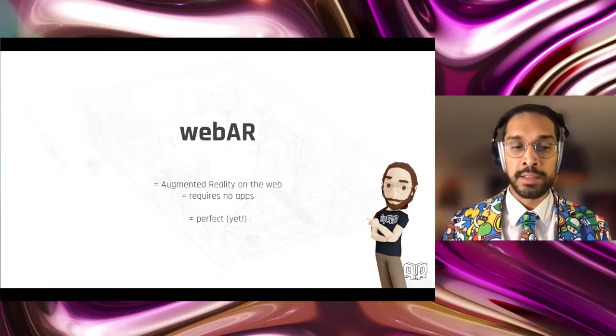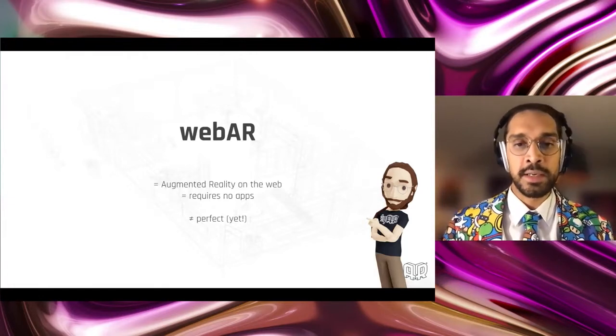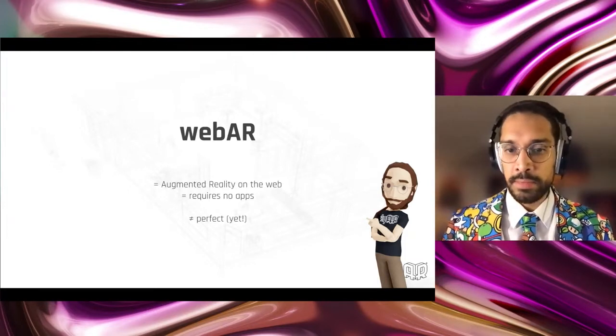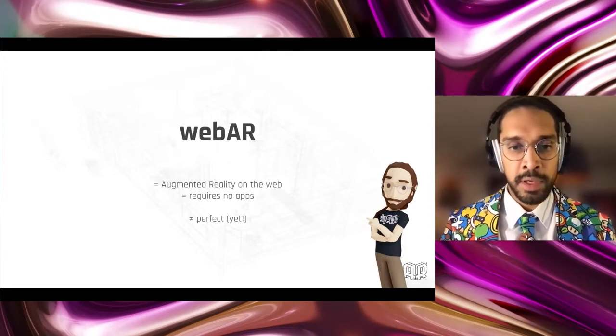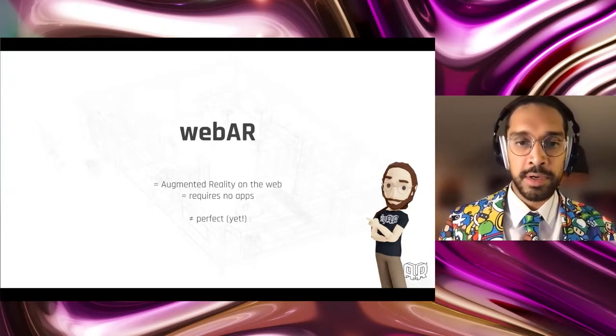And there are many platforms for WebAR creation, and they're all going forward, and there are new platforms popping up all the time, but it's not perfect yet, and probably never will be perfect, but it's getting there. It's starting to be pretty solid.